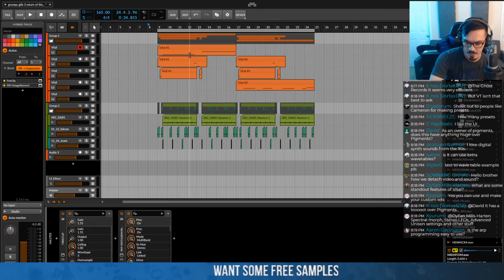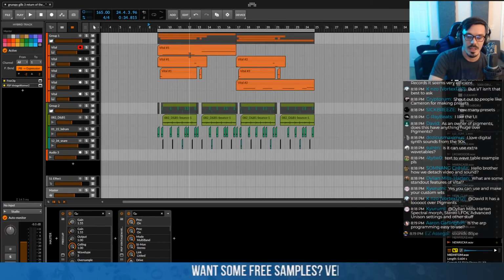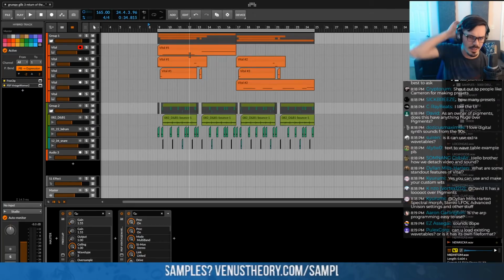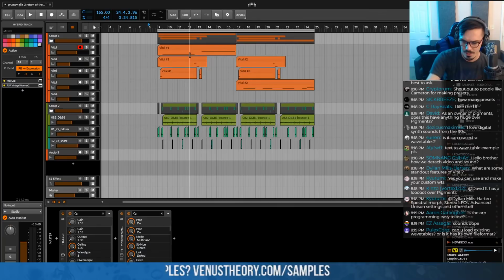Does it have anything over Pigments? It has that it's free, so it's absolutely worth owning for free, but it's also absolutely worth supporting because it's a badass synthesizer. Text to wavetable example. I already did that, and I can't anymore. I think I've run out of text to wavetable, unfortunately.